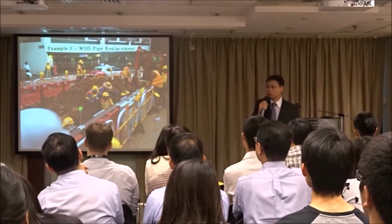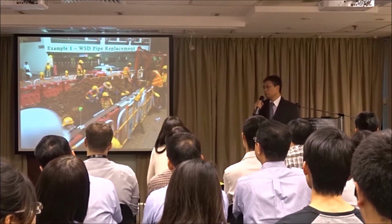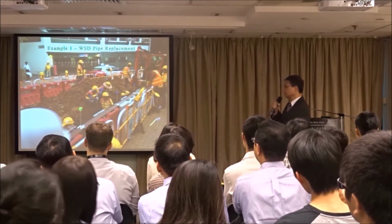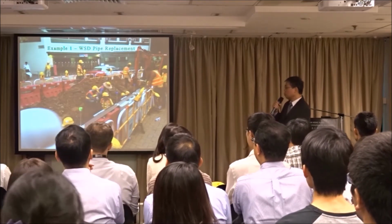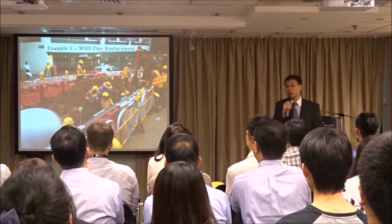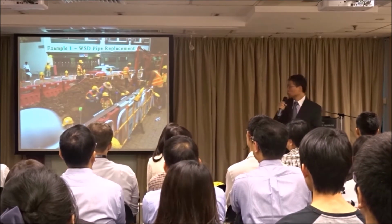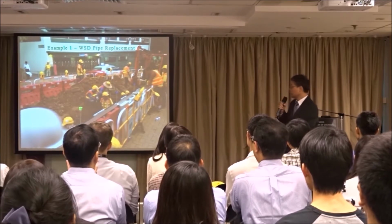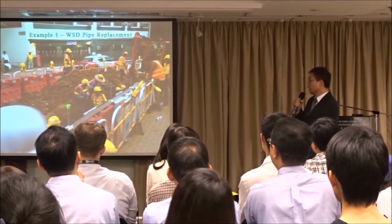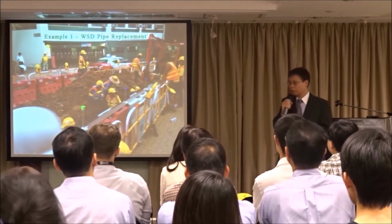This is one of the examples. The Water Supply Department is doing a water pipe replacement. On one side is the pedestrian walkway, and on the other side is an operating road. There is no space for a conventional noise barrier or even a movable noise barrier. You also cannot imagine how a crane could access this location. If they need to put in a crane, probably they need to bring up the entire road. So they need some new type of noise barrier to screen the construction work.